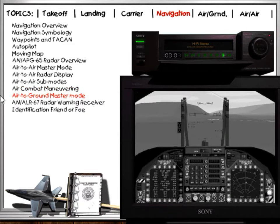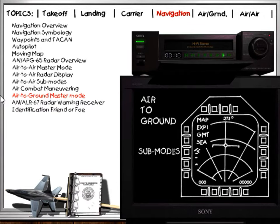Air-to-ground radar modes are useful to find the target, navigate to it, and identify it for your attack run. Activate the radar using the R key. Pressing R again cycles to the air-to-ground radar mode. The Q key then cycles you through air-to-ground radar submodes.